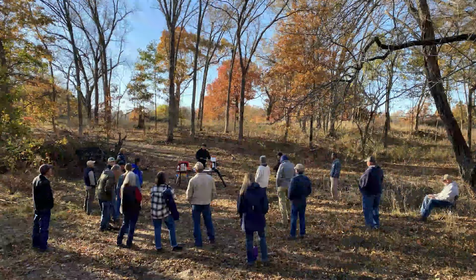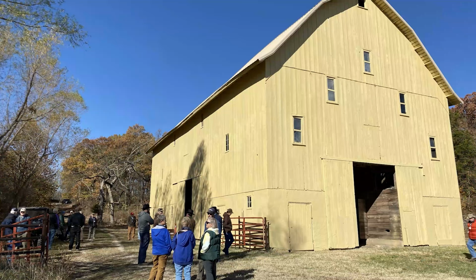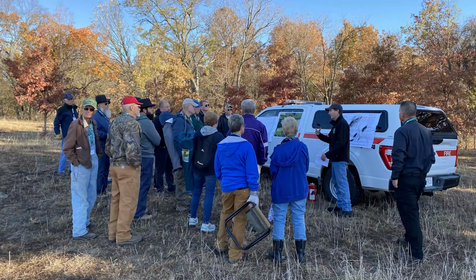And I've taken advantage of so many of the services and educational opportunities over the years, and it's been just a wonderful experience. The association and Kansas Forestry has helped me in my silviculture efforts and forest stand improvement for so very many years. And you can tell the difference when you look into my woods.